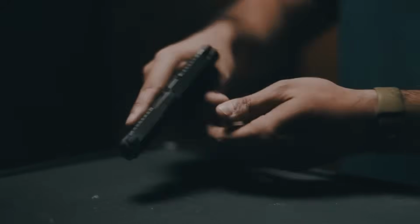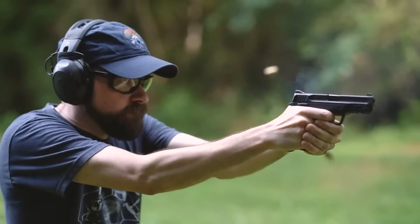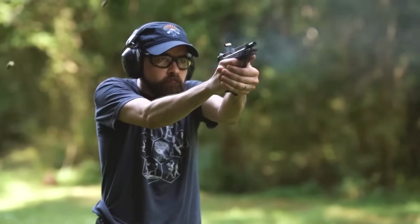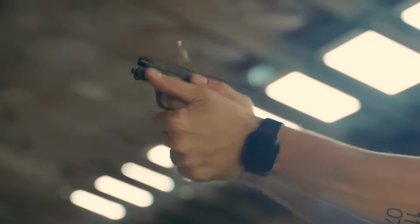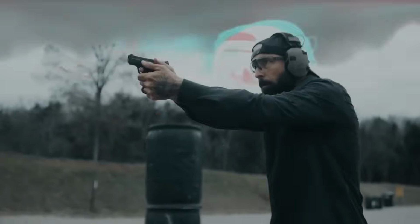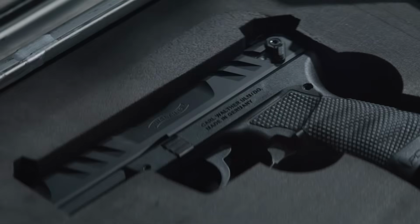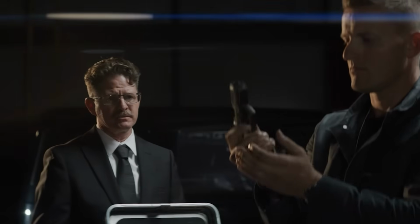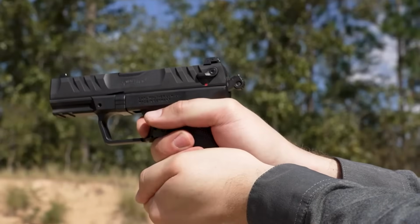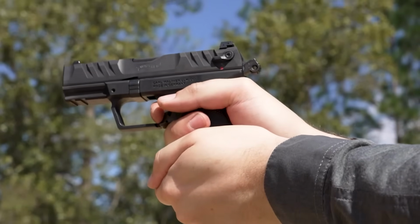There you have it, 9 of the best 380 concealed carry pistols rolling into 2025. Whether you're all about maximum capacity, ultra-slim profiles, or smooth 1911 vibes in a microframe, there's something on this list that'll fit your holster and your lifestyle. 380 isn't just a backup anymore, it's a legitimate EDC option with more firepower and performance than ever before. What matters most is carrying what works for you, and these picks deliver where it counts.